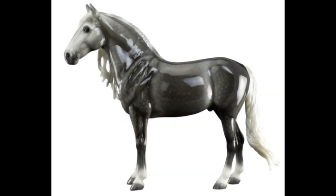Then we have the raffle models, which we have the Saturday raffle model being North Star, a silver dapple gray on the Duende mold. I would call him a 6 out of 10. I have no chance in winning him, but if I did, that would be cool. He just has really fish scaly dapples and is in kind of a weird metallic color. He's neat though. Good luck to those who are entering for him.